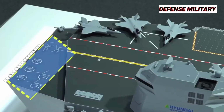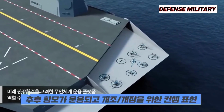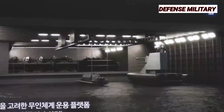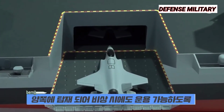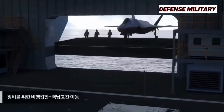There's also an auxiliary deck area at the very rear of the ship for operating small rotary wing drones, and an adapted well deck from which to deploy unmanned surface vehicles, USVs, and unmanned underwater vehicles, UUVs. The Hyundai carrier design has 2 elevators, one on each side, including one between the islands, to move aircraft between the flight deck and the hangar.